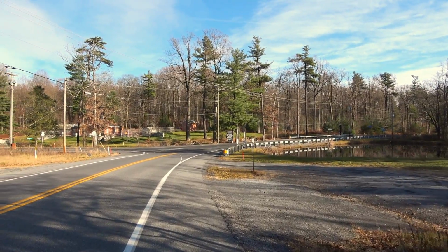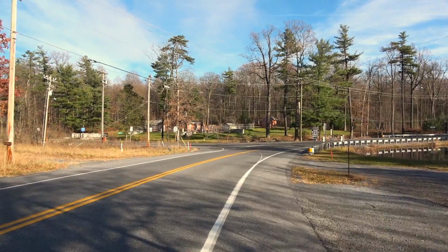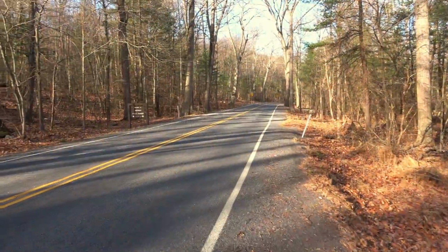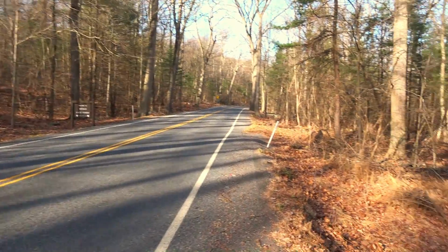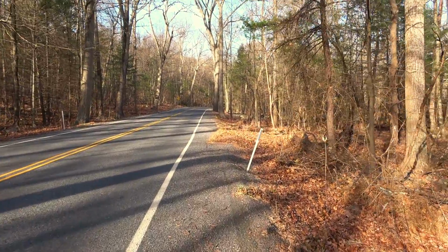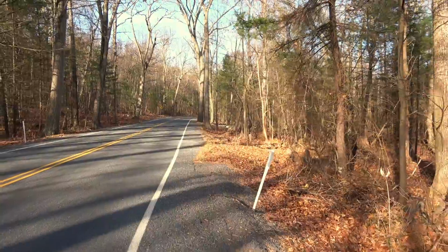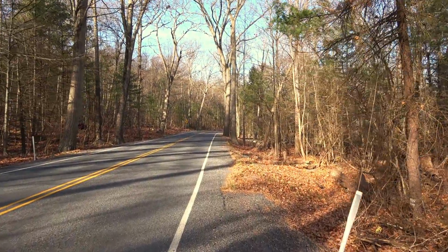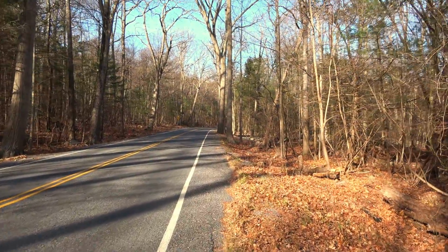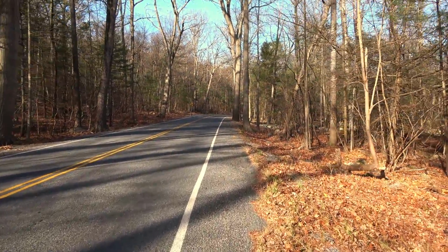Yeah, so we'll stay on 233, hook a left here. Raccoon Run Trail should be down that way. Alright, we got the sign up there, welcome to Michaux State Forest. We were kind of out of it for a while there, so our trail should be not too far up here, I hope. Not a bad road walk, but nice to get back on trail again.